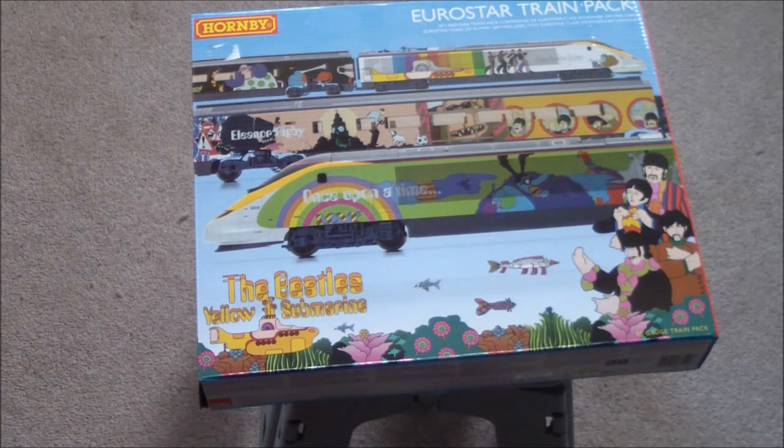So when I saw Hornby announce this train pack, I was shocked and over the moon at the same time, because this was completely unexpected. I wasn't even aware that there was a Eurostar painted in this livery.